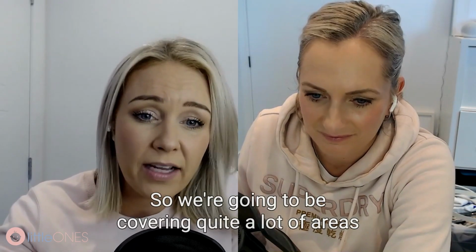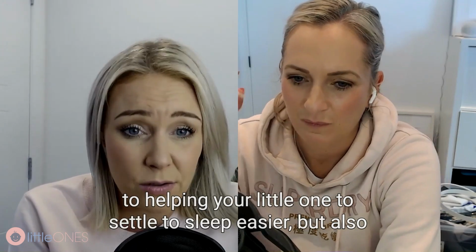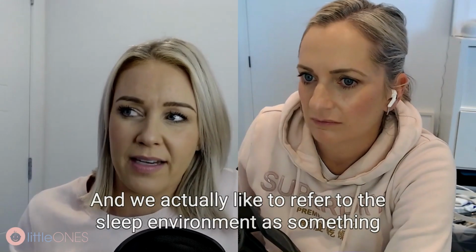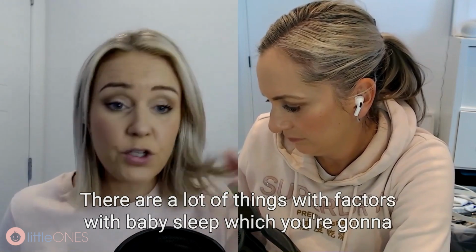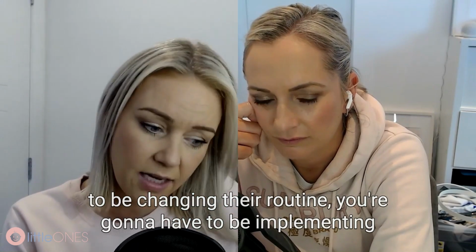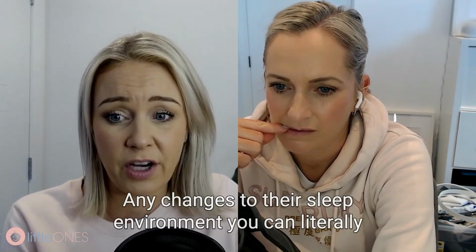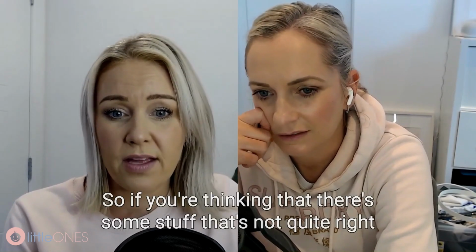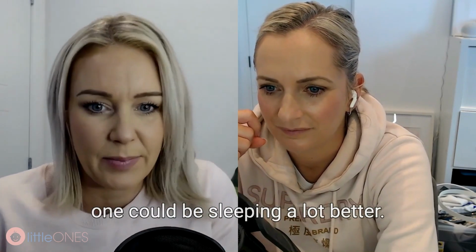So we're going to be covering quite a lot of areas in their sleep environment, and all of these things are, like Amanda said, very crucial to helping your little one to settle to sleep easier, but also to stay asleep a lot better. And we actually like to refer to the sleep environment as something that's an easy fix or a quick win. There are a lot of factors with baby sleep which you're going to have to work at a fair bit, and there's potentially times where you're going to have to be changing their routine, you're going to have to be implementing different methods, and that stuff can all take a bit of time to lock in. Any changes to their sleep environment you can literally do today and see positive results almost straight away. So if you're thinking that there's some stuff that's not quite right as we go through this episode, by tomorrow your little one could be sleeping a lot better.